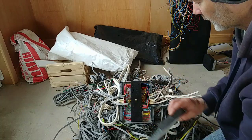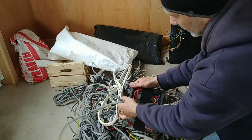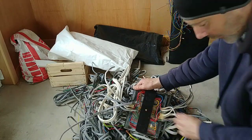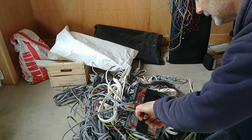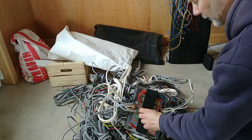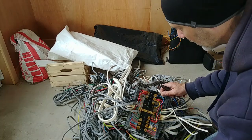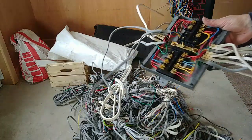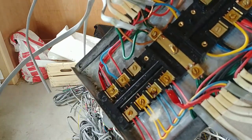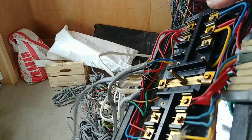Right, let's have a look. Howdy ho, what do we got? Let's undo that, which is a brass nut on there. I love these older boxes because you get a lot more copper and brass in them. Look at that. So that is also loaded with brass. Got a nice big piece of brass there, and then all these little connectors are all brass.